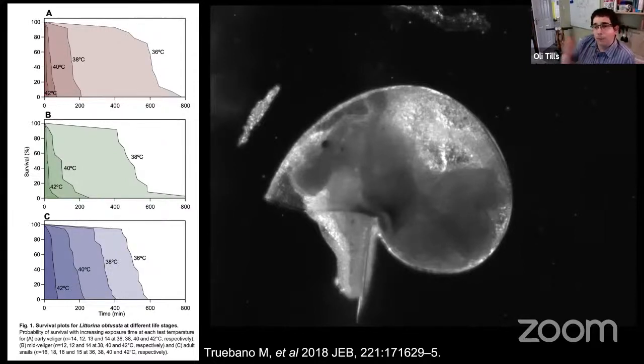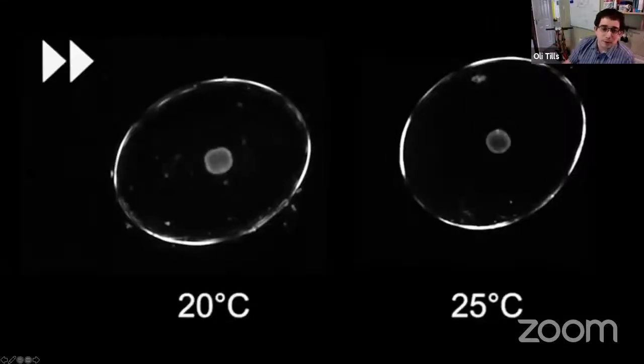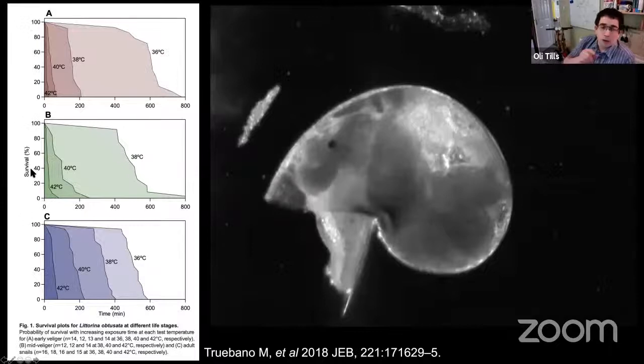The lower temperature means that the embryos can survive for longer, whereas the higher temperature means that the embryos die more rapidly. And what you can see here is that the shape of those lines is very different for the different developmental stages. And actually the embryos seem to be more sensitive, particularly to the higher temperatures.